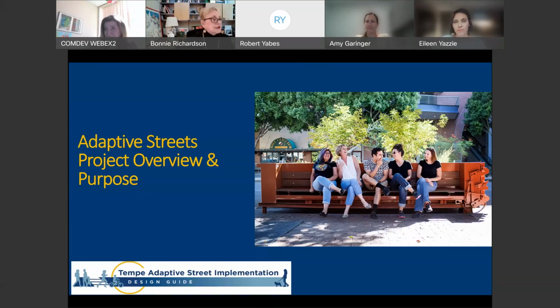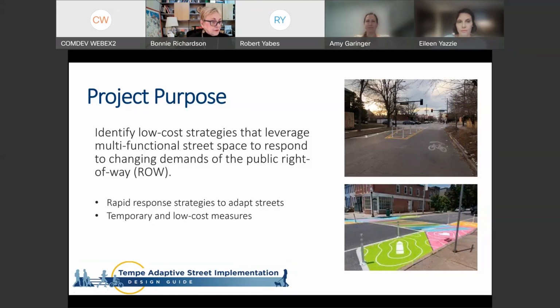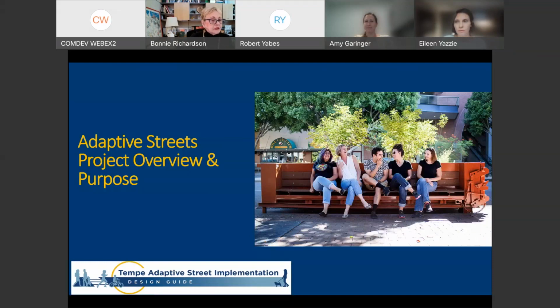So we're excited to introduce you to this concept of adaptive streets. It's gained traction throughout the world over the past couple of years. But we realized as we started looking back at some old photographs that we've really been implementing some of these strategies from years ago. This was an example of a planter and seating that was used in a parking space for Parking Day a few years ago. All right, next slide.